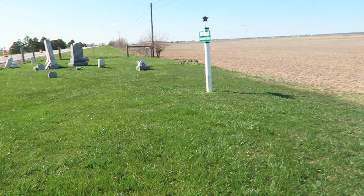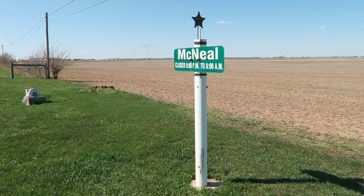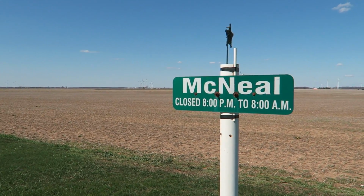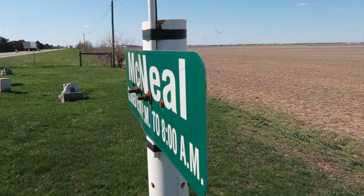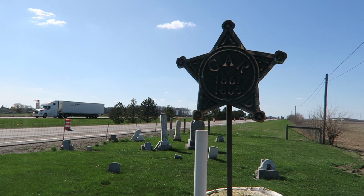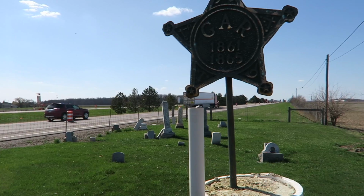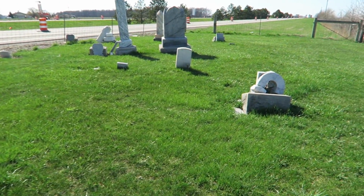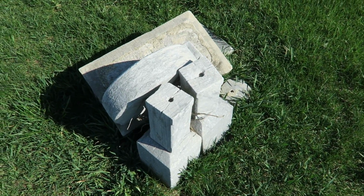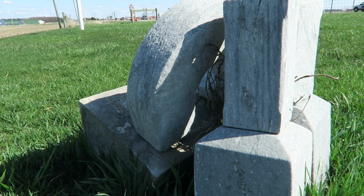So I actually crossed over into Ohio today, and it is publicly open. As you can see here, the hours are on the sign, and right on the top of the sign is one of these familiar GAR markers. So it looks as if some of these graves are probably of Civil War veterans, and you can see a little bit of damage that's been done. I don't know exactly how some of this would have occurred. However, it doesn't look incredibly terrible.